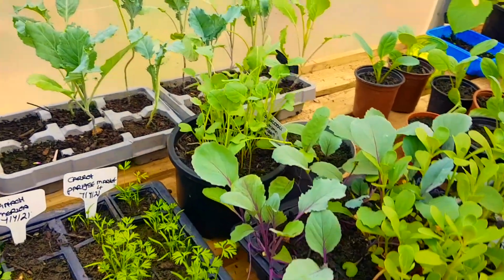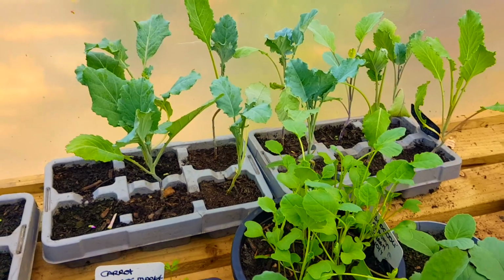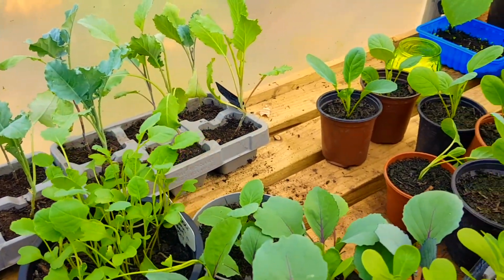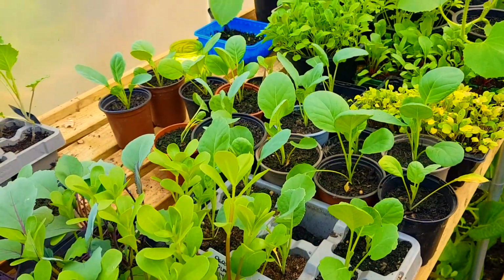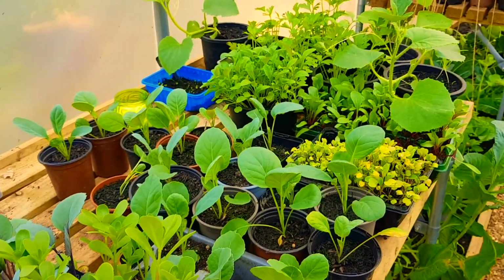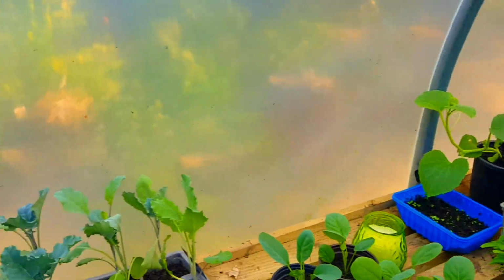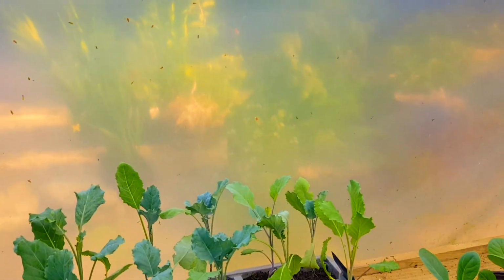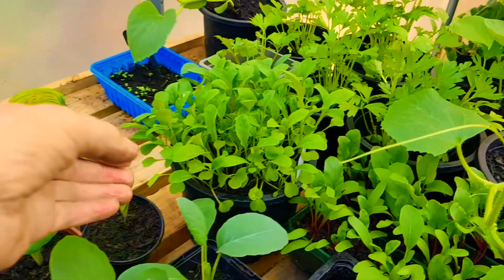And these are my purple sprouting broccoli. They're going a bit long. I'll have to repot them into bigger pots. I can't put them out in the garden yet because we haven't got the no dig bed. So what I think I will do this week is quickly create a no dig bed over in the area, and I haven't got the wood, but I will just have to do it.